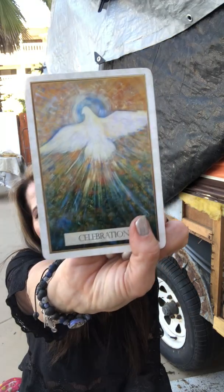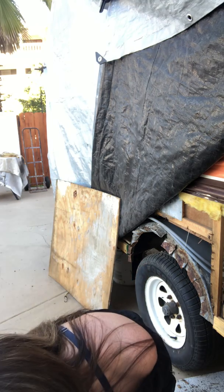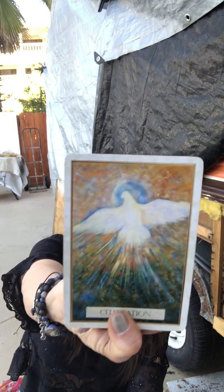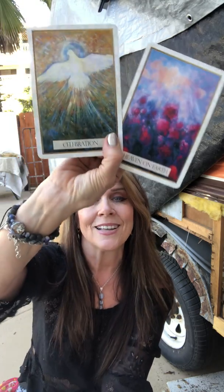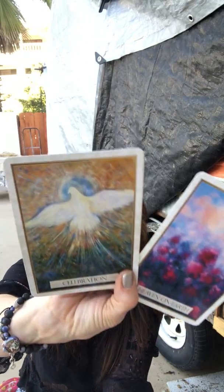Because check it out, we get a celebration. The dove is flying. So the dove is a messenger of peace and harmony and soulmate connections and taking a breath. And this one's flying into the light, or is the light. And then this one is heaven on earth. So basically it's kind of like there is no hell. This is hell. What we're living in here, this is hell. Same thing with heaven. You can have heaven on earth or you can have hell on earth, right? So it looks like there's going to be heaven on earth because that's the name of the card, and we got a celebration coming up.